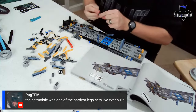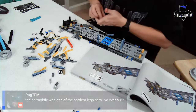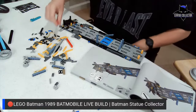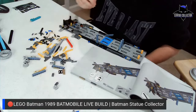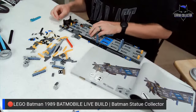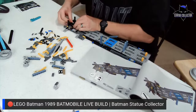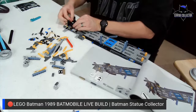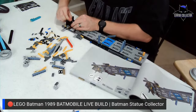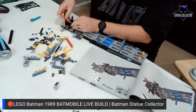Which is evil. The Batmobile was one of the hardest Lego sets he's ever built, says Pug T. Yeah, I'm finding that out. There's a lot of detail to this thing. Probably should have thought this through a little bit better, you know? Hey, Dad, you want a Batmobile sticker? Not yet, but whenever it's time, I definitely will do a Batmobile sticker. You can have the one that has all the measurements. Well, that goes through there. All right. Let's see. Get that to line up right.